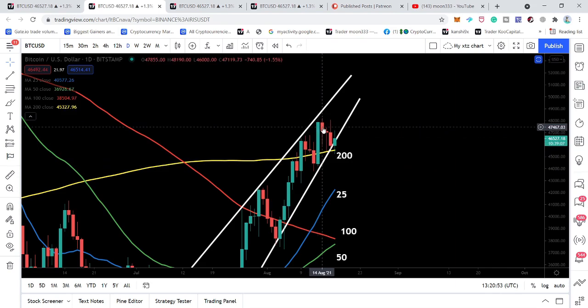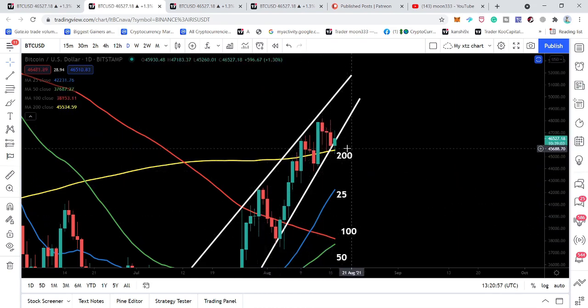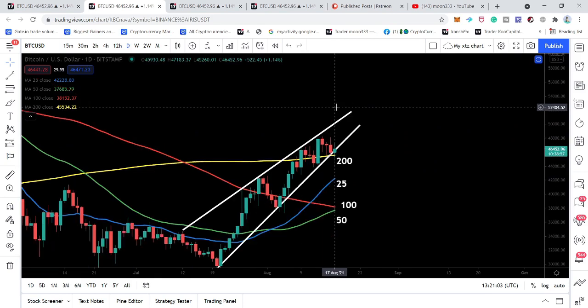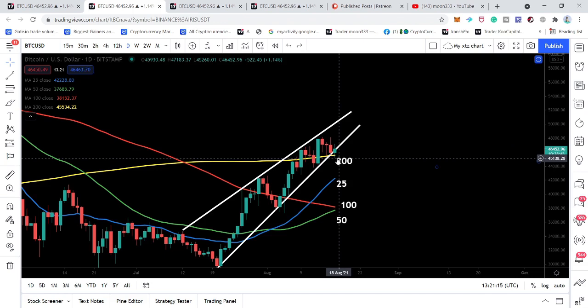And from here we can have the continuation of this rally. Therefore, it is possible after this signal that the price line will continue this rally and it will not break down the support of the rising wedge. However, it is a bearish reversal pattern. It is still possible that it can break down. And if it breaks down the support of this rising wedge, then I'm not expecting that it will move to the support of this rising wedge.